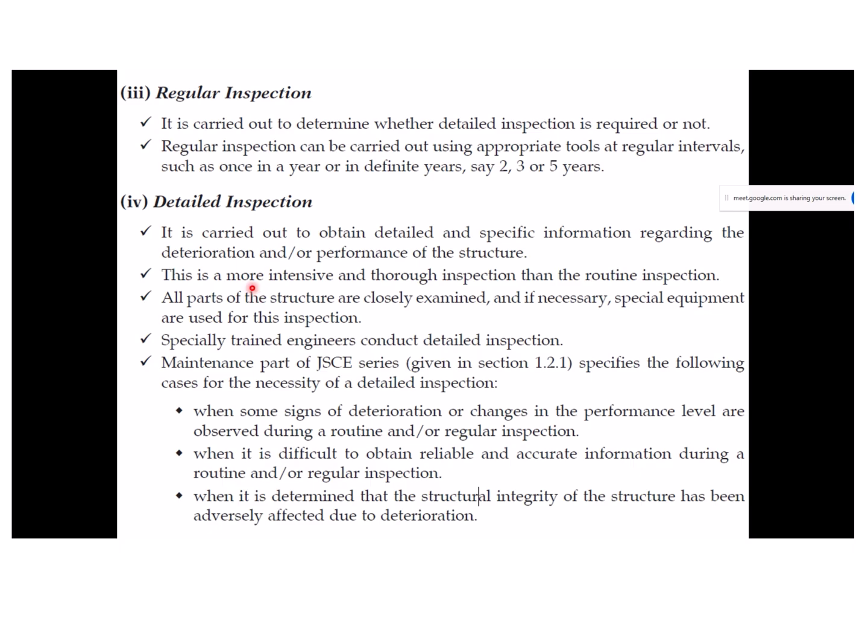Okay, so detailed inspection is carried out to obtain detailed and specific information regarding the deterioration and performance of a structure. This is a more intensive and thorough inspection than the routine inspection. All parts of the structure are closely examined, and if necessary, special equipment is used for this inspection. Especially trained engineers conduct detailed inspection. Many maintenance JSCE series given in section 1.21 specify the following cases for the necessity of detailed inspection.